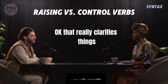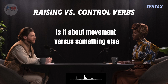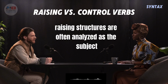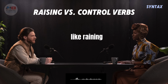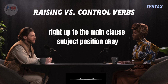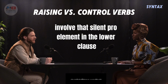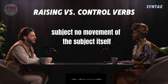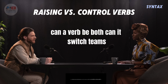Okay, that really clarifies things. So under the hood, structurally, is it about movement versus something else? Yeah, that's the syntactic theory, basically. Raising structures are often analyzed as the subject moving from the lower clause, like raining, up to the main clause subject position. Okay. While control structures involve that silent PRO element in the lower clause, that's just co-referenced or linked to the main clause subject, no movement of the subject itself. Different mechanisms entirely.